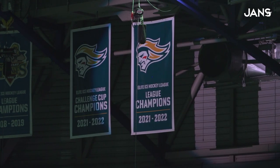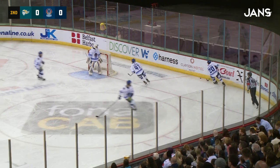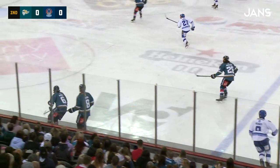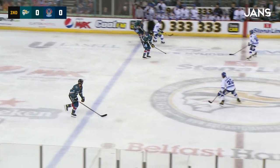Belfast, even after last week's debacle. Belfast look to break forward. Puck breaks off the stick of Mark Cooper and all the way down into the Coventry zone. Coventry, really some good speed coming forward, Rainer. They're bringing it in all areas of the ice. And they're right on top. They're so quick to contact.